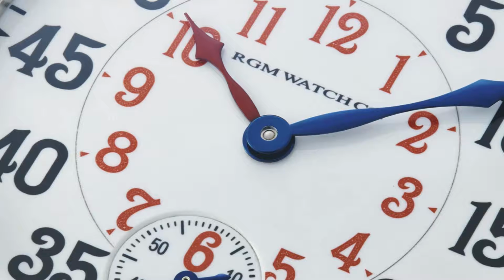So fast forward to today, how does RGM recreate this? Are they going for, like, perfect historical accuracy? They're aiming very high, using grand feu enamel for the dial, which is a really demanding traditional technique. That's the one with the high temperature firing, right? Exactly. They actually entrust it to a master craftsman over in Switzerland. It involves multiple firings, each one risky. Wow. But the result is this incredibly glossy, deep white dial that, crucially, will never fade. And the numerals? They use a vintage-style font for those big, black, Arabic minute numerals. And that classic blued Ferguson minutes hand, very slim at the tip for precision.